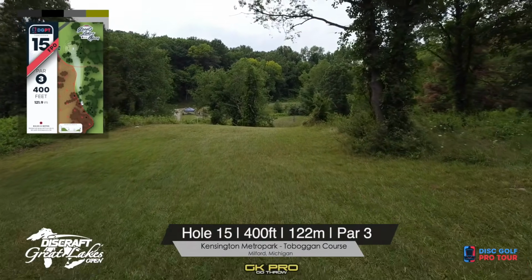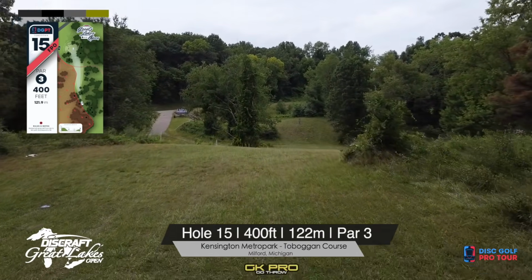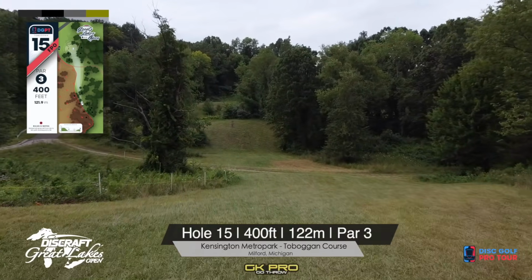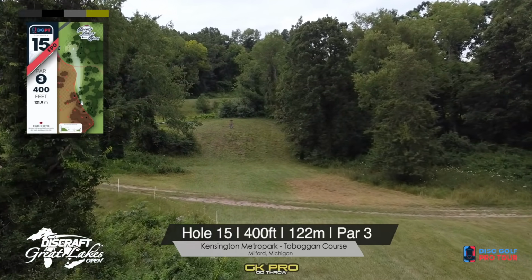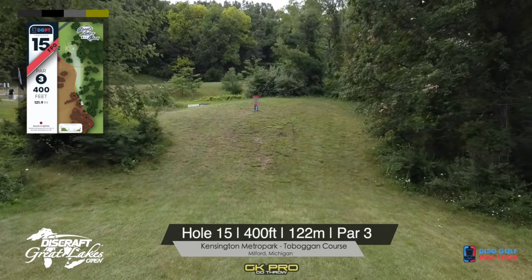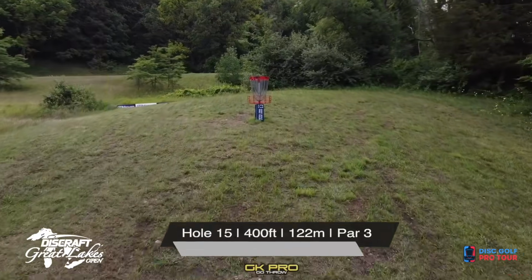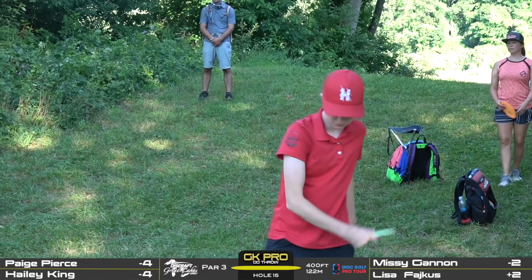On to hole 15, 400 feet, par 3. It plays slightly downhill and then back uphill at the green. OB all along the left side, but for most of us, we're just trying to shoot a pretty straight flying shot right at the hill and just hope to get a nice little skid up to the basket. It is a bit on the edge of some of our ranges, but definitely still gettable for a lot of us.